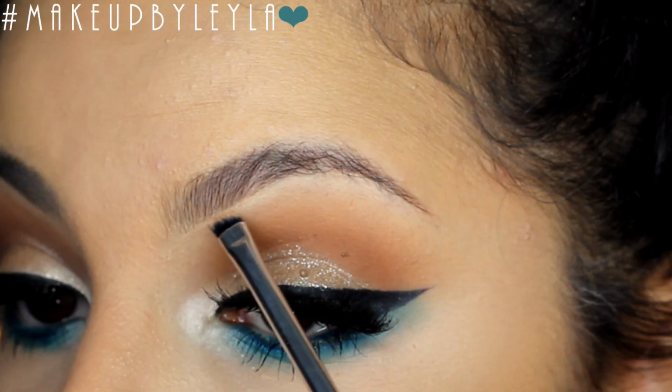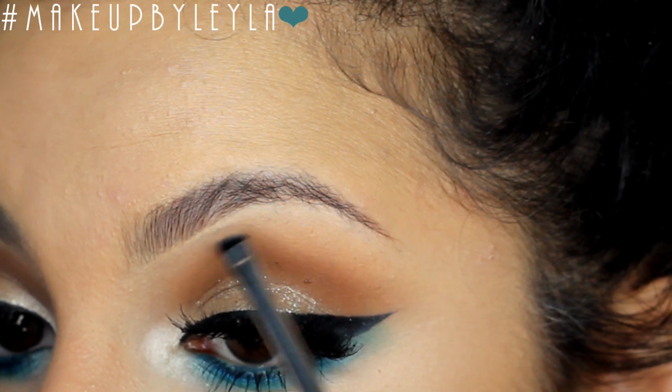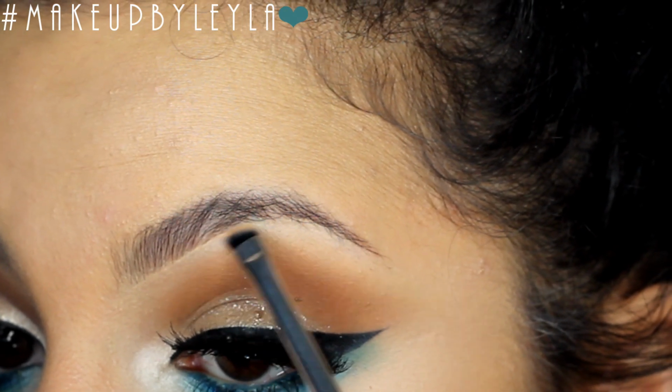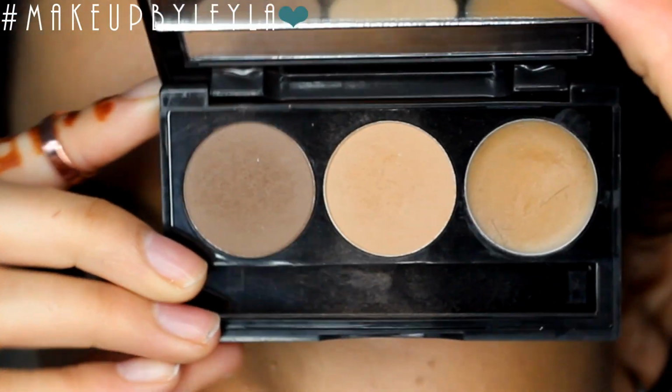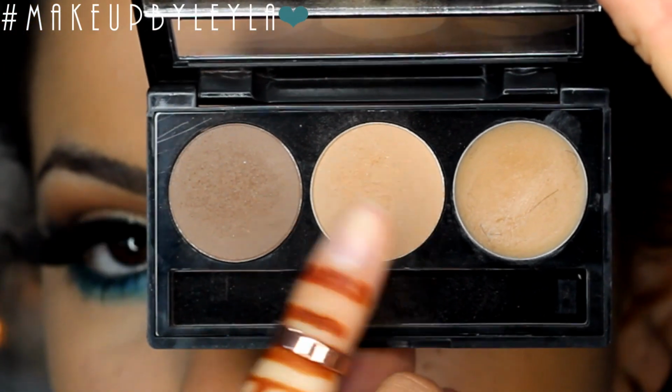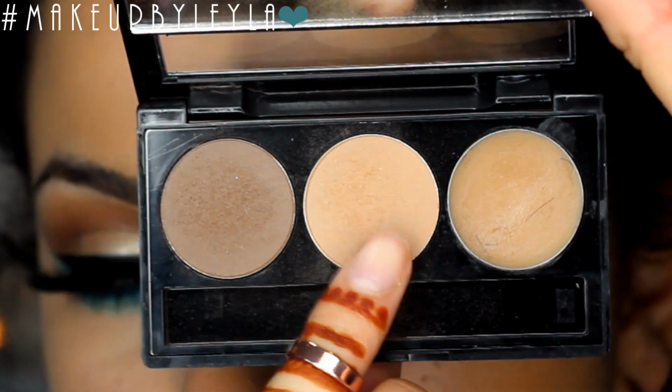And you want to make sure that the concealer is as close to the hairs as possible, as this just gives it more definition. Next, I'm going to be taking my brow bar to go in the lightest shade, and I'm going to be taking the lightest shade from this palette and applying this through my brows first.